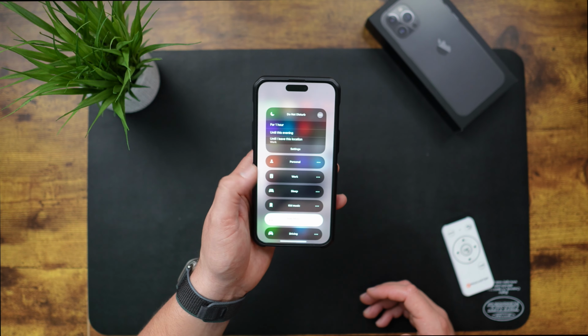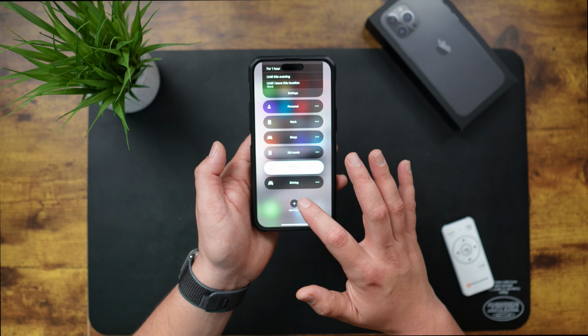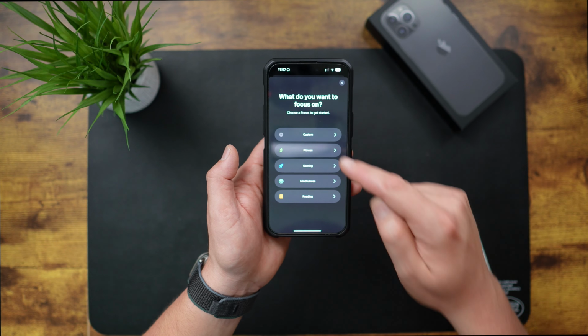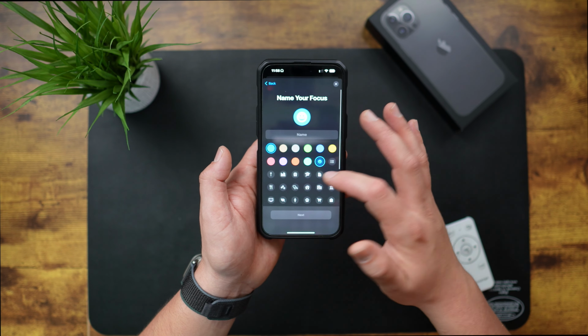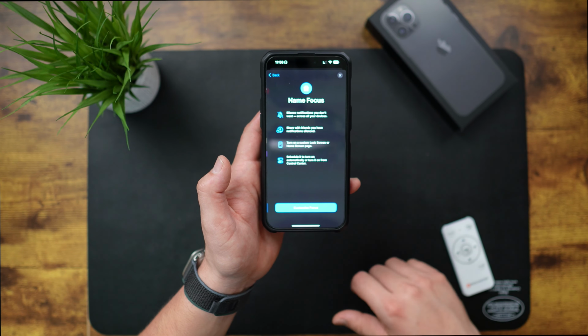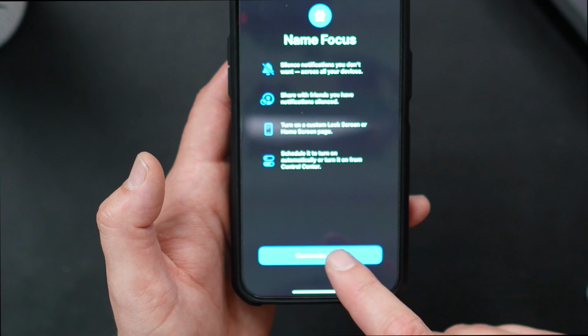To create a new focus filter, you can scroll down here, tap on New Focus, and it'll take you directly to these options. I chose Custom, and from here you can give it a color, a little emblem, and a name. Tap on Next, and then you'll be able to customize focus.